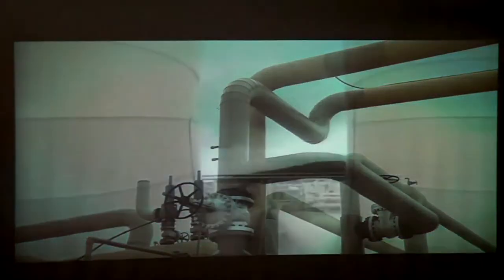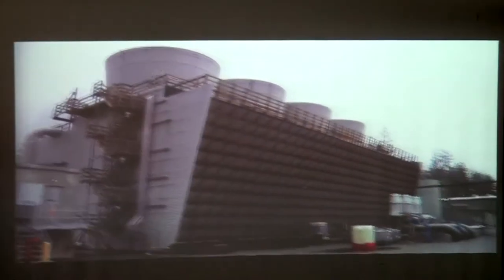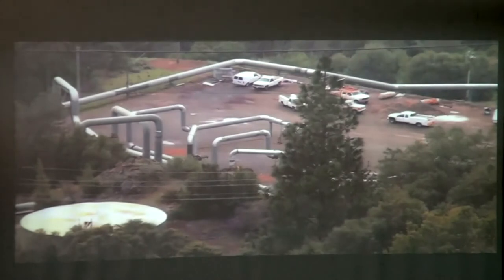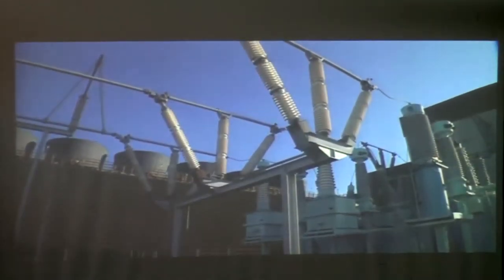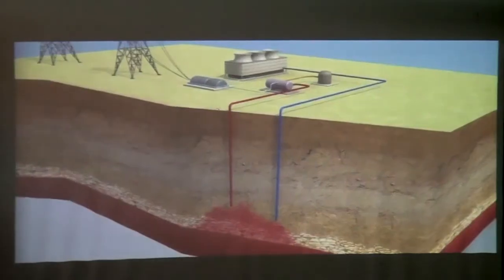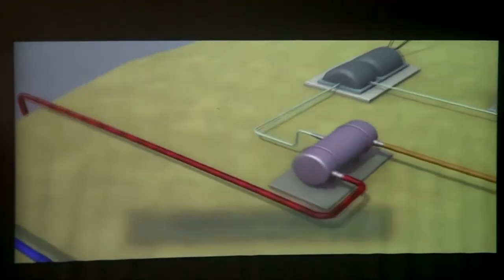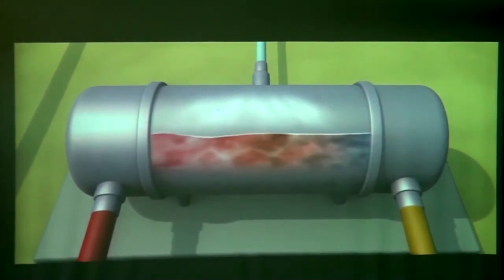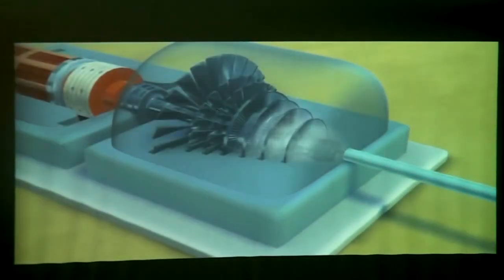Engineers have developed a few different ways to produce power from geothermal wells drilled into the ground. Have a look at this. It's a dry steam geothermal power plant, and it's the most common type of geothermal technology used today. Underground steam flows directly to a turbine to drive a generator that produces electricity. Pretty straightforward. Another geothermal technology is called a flash steam power plant. A pump pushes hot fluid into a tank at the surface, where it cools. As it cools, the fluid flashes, or quickly turns into vapor. The vapor then drives a turbine and powers a generator.